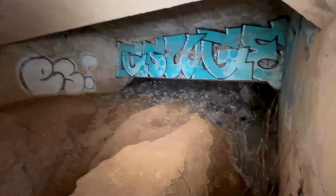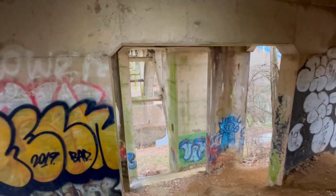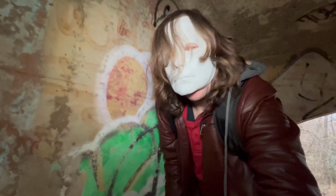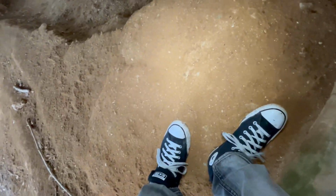Okay. No one living underneath it. Look at that view. I'm actually playing a balancing act here. Gotta be careful. Why do I do this?